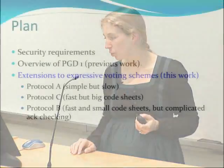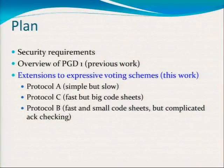Good day. I blithely promised that I wouldn't talk for 45 minutes, but that's all right because I've got a whole hour. I'm going to talk about extensions to slightly more expressive voting schemes. So if there were details in the last part that didn't make a lot of sense, you can restart now, because I'm going to change topics altogether.